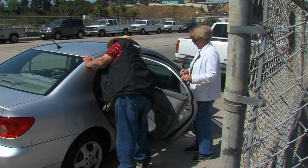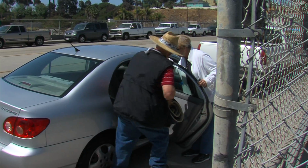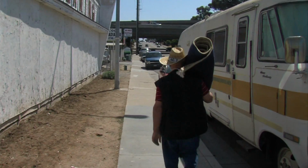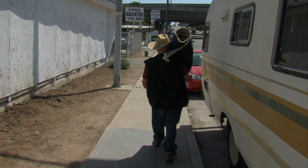You got a fairly weak constructed rug, but the wool is pretty good. Leonard Smith has been cleaning carpets in this Logan Heights neighborhood for 65 years. On a recent morning, he helped a customer carry an area rug to his National Avenue shop. We've been down here when there was nothing here except for one other building, and now you can look around and see what there is here.